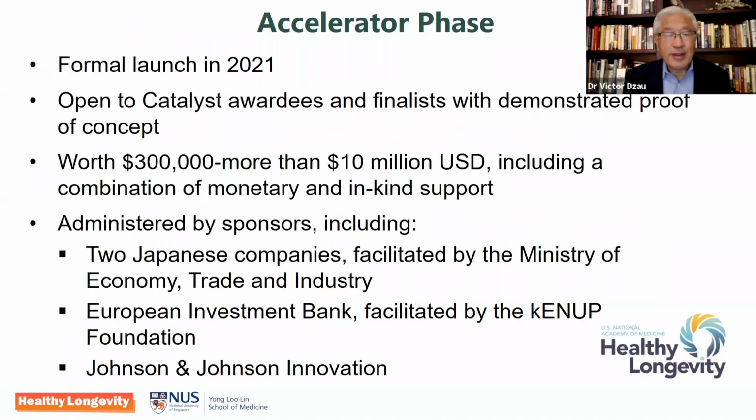Next slide. So what's the accelerator phase? Well, as you see at the bottom, we've been able to get Japan's Ministry of Economy, Trade and Industry bringing companies together to pool their resources to pick the winners and give them more resources to continue research. The European Investment Bank, which is able to invest even up to $10 million per winner, will select the ones that they feel have great commercial potential. Johnson & Johnson Innovation provides a laboratory for those to scale up their work without taking intellectual property. And then, of course, many of these can be commercialized, but importantly, can be translated to human application. Next slide.